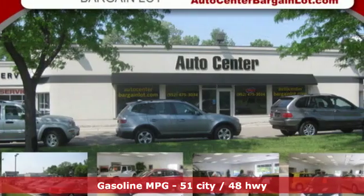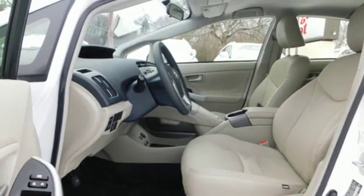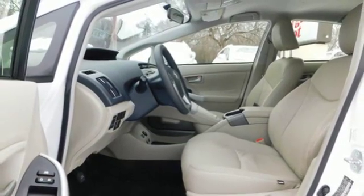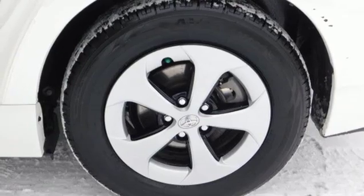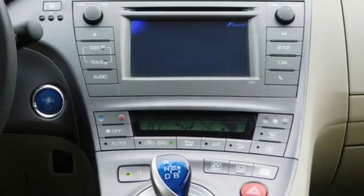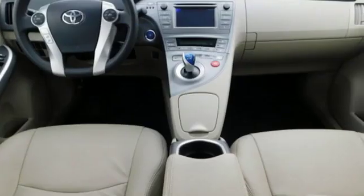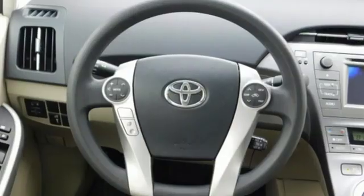Touchscreen display, wireless phone connectivity, manual tilting steering column, configurable instrument gauges, power windows, air conditioning, inline four-cylinder engine, aluminum wheels, gas pressurized shocks, and external memory control. Toyota, steered by ingenuity, driven by passion.